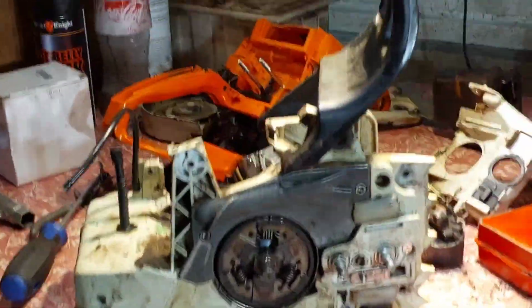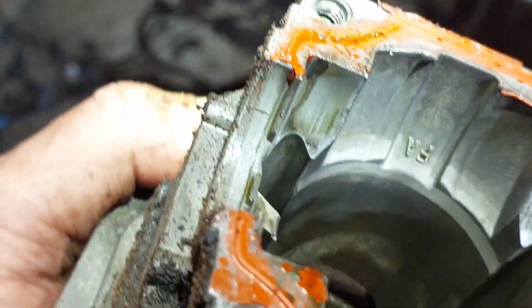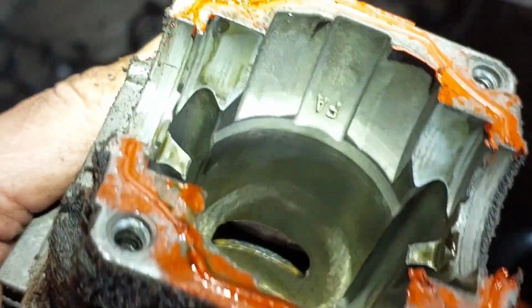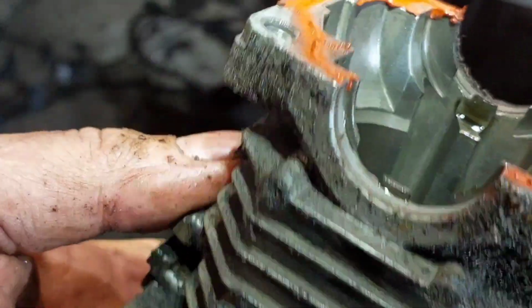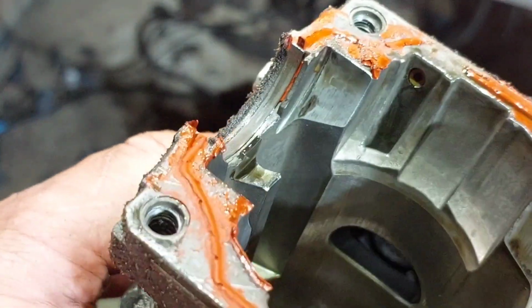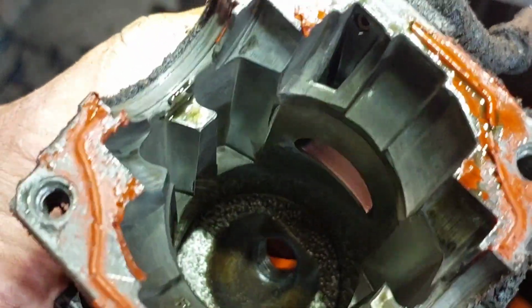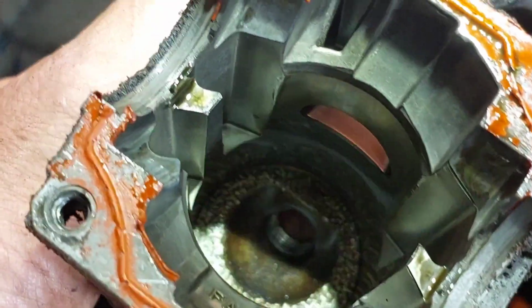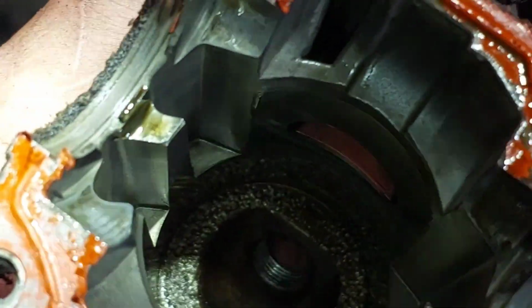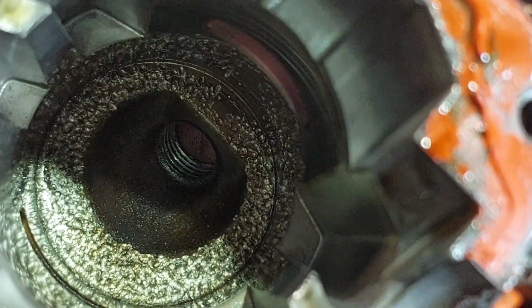Have a look at that. That's not bad. There's no real bad stuff. The transfers aren't what you call huge. But yeah, look at the erosion on the top of that cylinder. That's terrible. Try and film that a bit better. So, bottom there. Try to get the angle to the right. Okay, look at that. That's shocking.